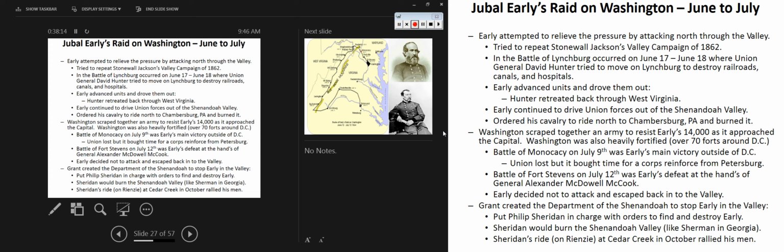Grant then creates the Department of the Shenandoah to stop Early in the valley. It's headed by Philip Sheridan, in charge with orders to find and destroy Early. He's the guy that I told you at the Battle of Lookout Mountain, he tipped back the whiskey and toasted to the guys on top of the mountain, and they shot at him, so he said, "I'm going to take your artillery for that." That's Phil Sheridan. Sheridan plans to burn the Shenandoah Valley like Sherman in Georgia. So he will famously say, if a crow intends to fly in the Shenandoah Valley, he better carry his own provisions.